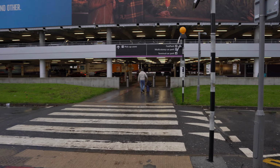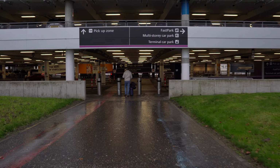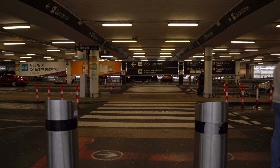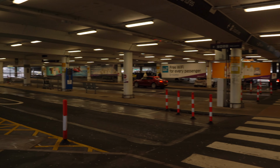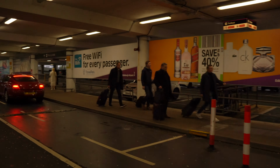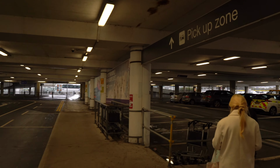If you do decide to use the pickup point for Uber, it's a little bit confusing because it looks like you would wait for the Uber here, but this is not the pickup point. You have to walk a little bit further to here.